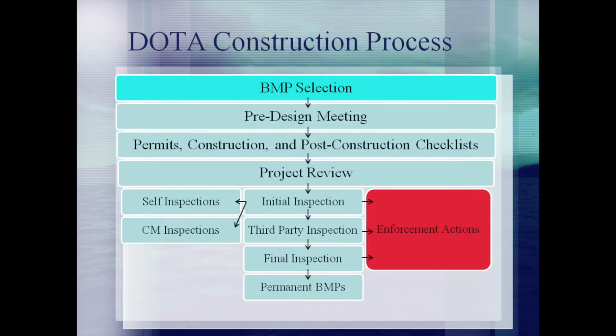Other projects must comply with the DOTA process for environmental oversight, as described in the Stormwater Management Program Plan, or SWMP, Sections C and D, which can be found online. A link will be provided on the last slide of this presentation. The flowchart depicted here roughly describes what is included in SWMP Sections C and D.